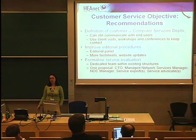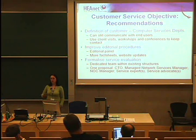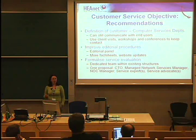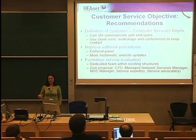And then finally, we wanted to formalize service evaluation. This is again to avoid a purely technological push approach, but not to say don't do services just because they're technologically difficult. A dedicated team within existing structures was proposed. One particular proposal was that it would be made up of our Chief Technical Officer, representatives from Managed Network Services, NOC Manager, then service experts and service advocates.